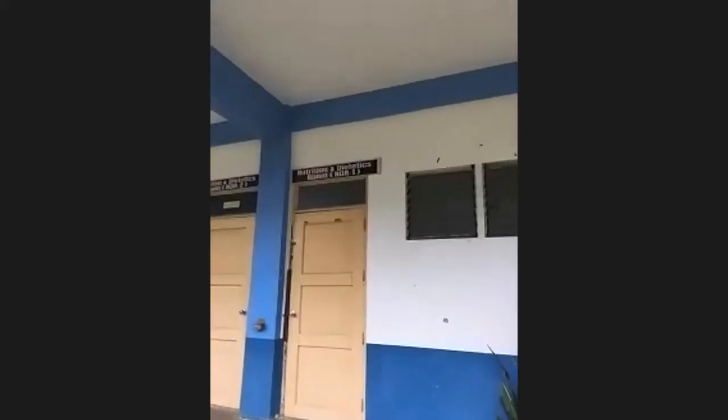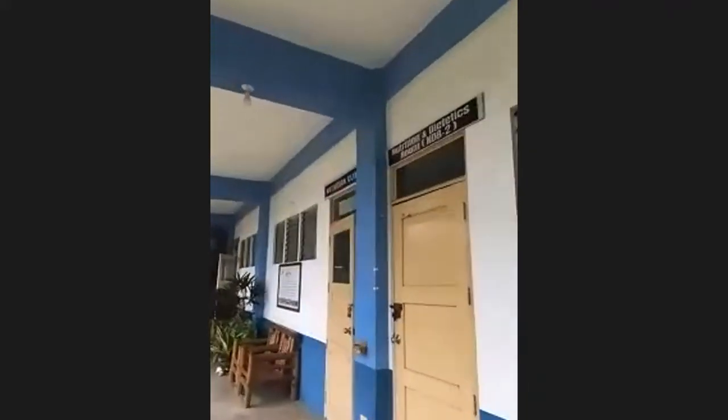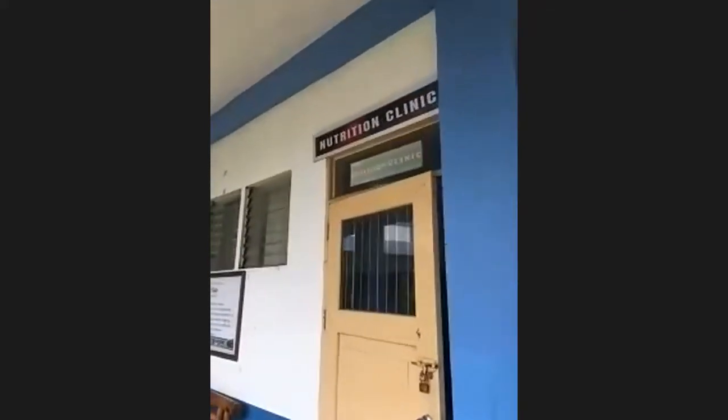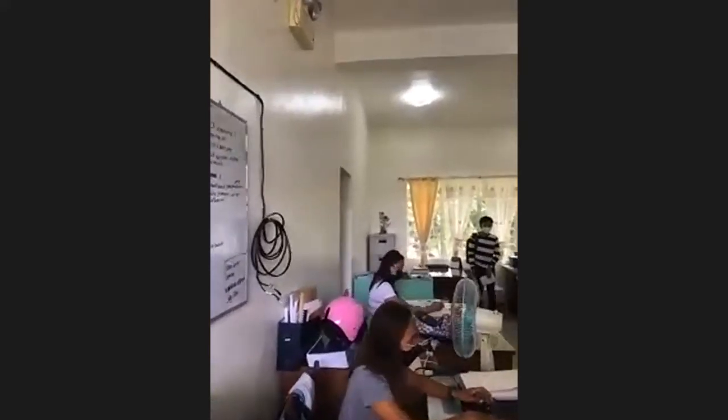Diretso tayo, ano? Sige. Yes, so we have here the Nutrition and Dietetics NDR rooms. We have here fire extinguishers in the hallways. The nutrition clinic. Office of the Program Chairperson for the BSND, Professor Evelyn Romero. Okay, can we go inside? As you can see, we have here the faculty members of the BSND program. Okay. Thank you.